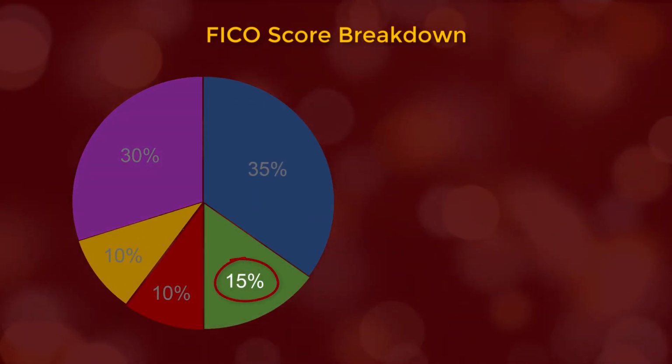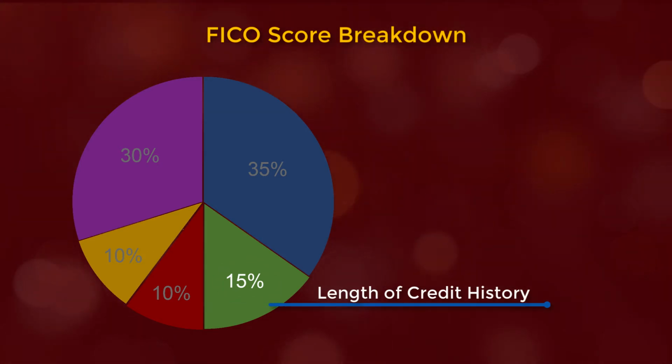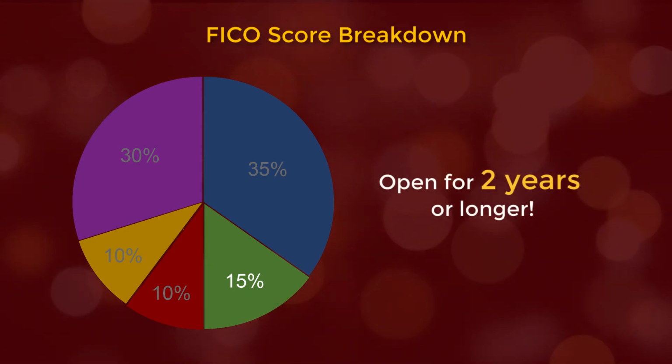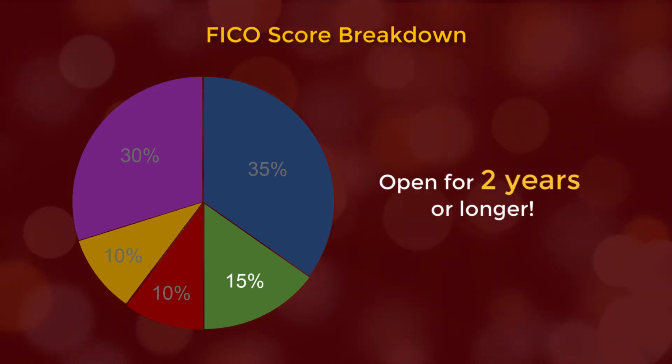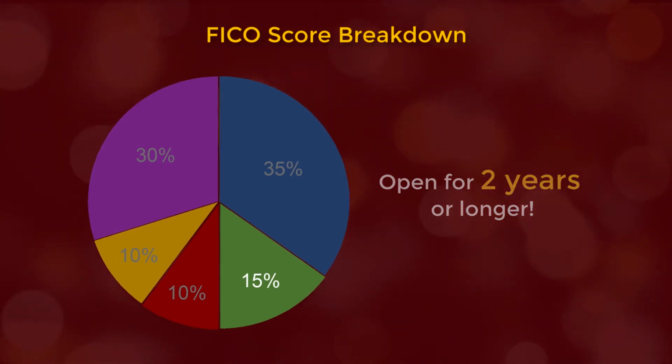The third piece of criteria, 15% of the credit score is based on the length of credit history. Creditors like to see lines of credit that are open for a long time and have been well managed. Anything open for 2 years or longer with good history is worth keeping. Anything closed within 2 years of opening can be harmful because you haven't reached the 24-month of payment history.